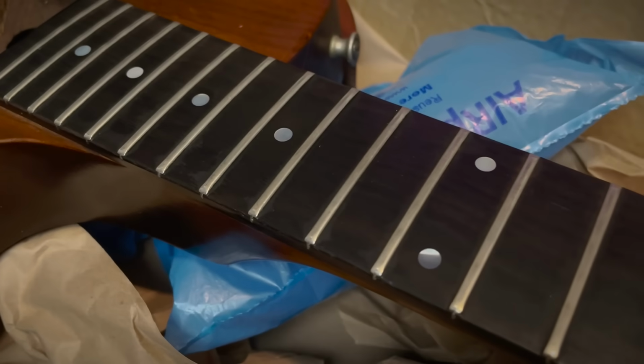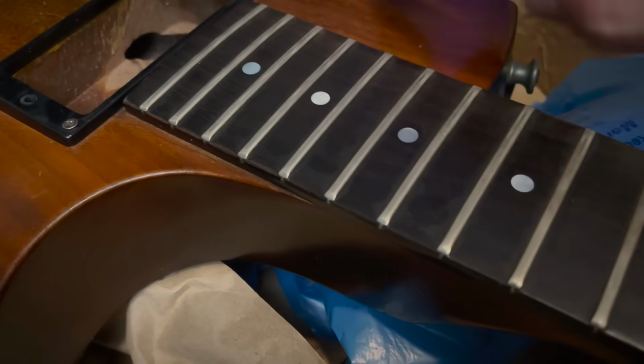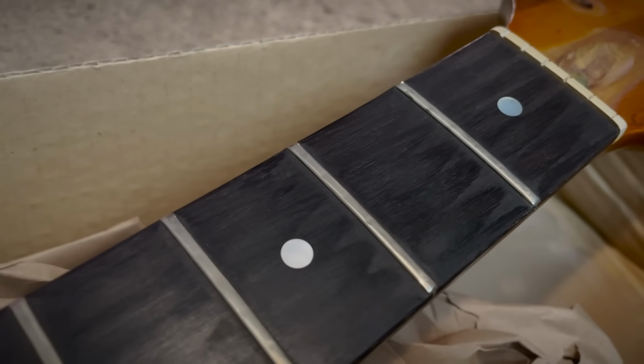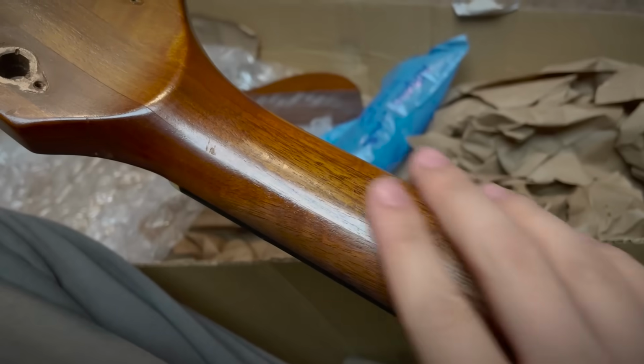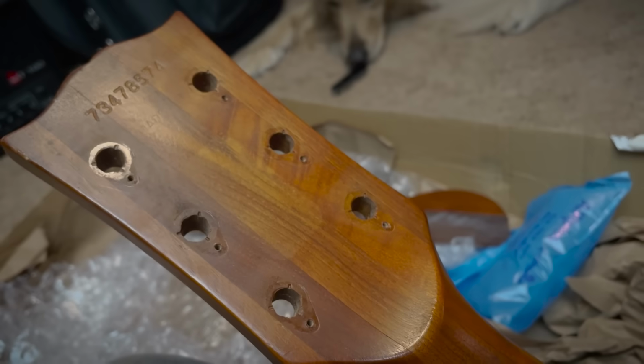Mother of pearl inlays. You can see the original frets, how flat they are. They've got dents in them too. Always a good sign when you get an old guitar and someone's really played it. Looks like the original bone nut as well. Since it's a 70s guitar, it's got that nice thin neck and the volute and the oversized headstock.